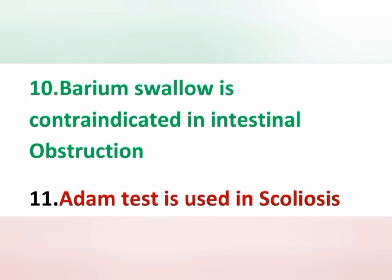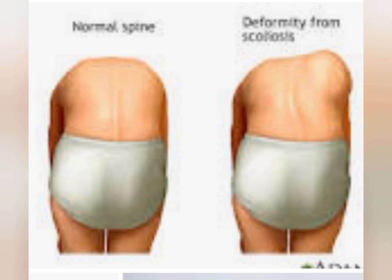Scoliosis means a lateral curvature of the spine. So what we do in this test is, we advise the patient to bend forward and then we look at the back of the patient. We stand behind the patient and look at the back. Like in the picture, we can see a normal spine and a deformed spine. So if a curvature is present, the Adam test is positive in a scoliosis patient.